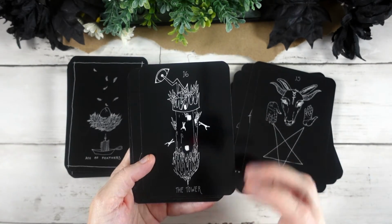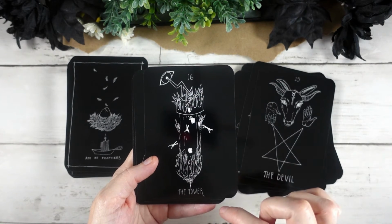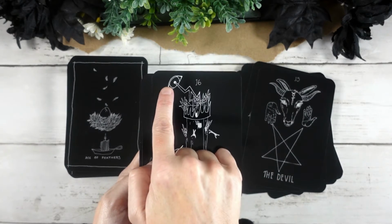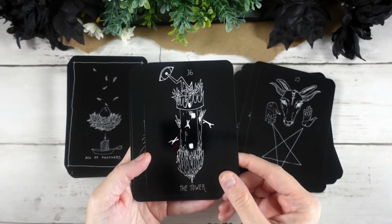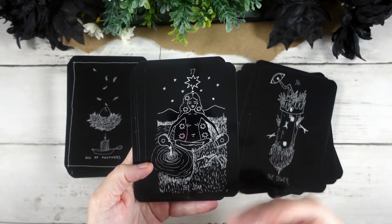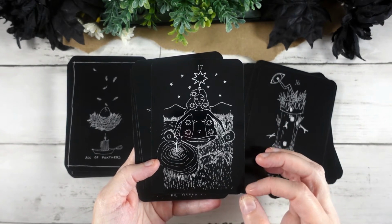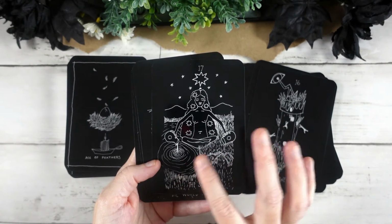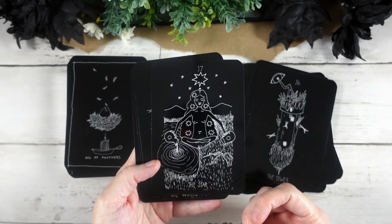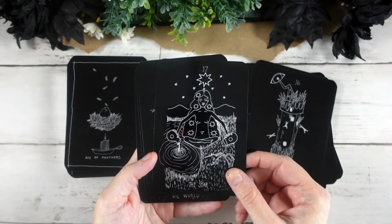This Tower, again, we see all those traditional imageries. Here's the tower, here's the lightning, we have people falling out of it, but we definitely see that it's on this solid structure. Here we have the lightning coming out of the eye, which I do like. That's quite interesting. And the Star card is quite beautiful. It's all line drawing, but it is a very traditional star card in terms of we have the lady, but I love that instead of standing, she's sitting in that lotus position, and she does feel very much in balance with nature here, and I think that's lovely.